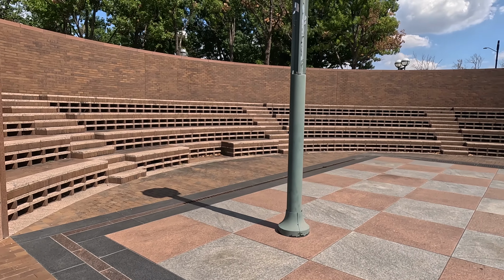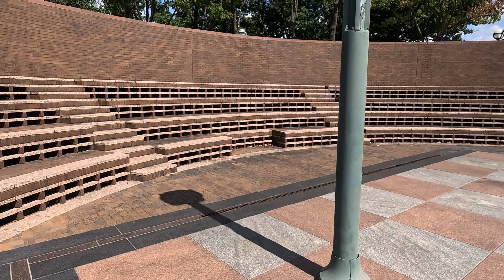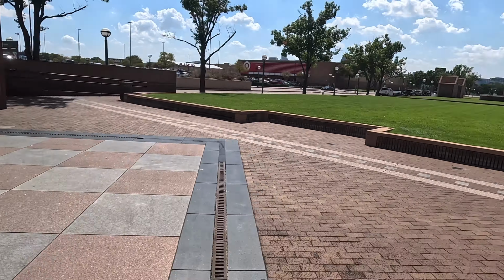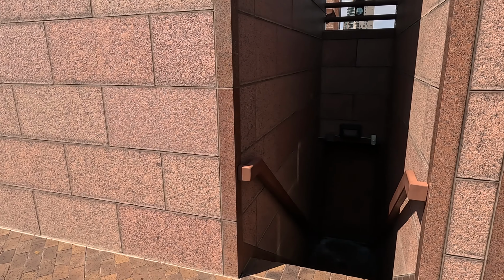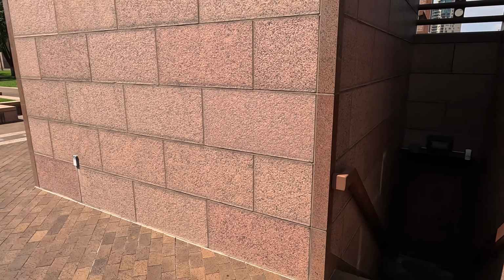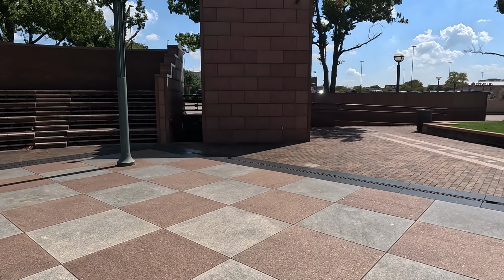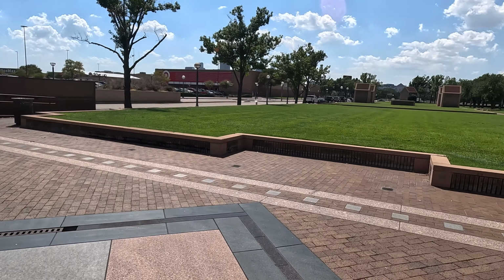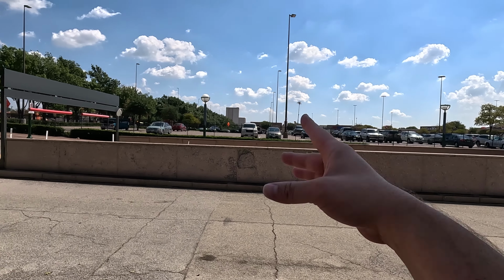It's like a little concert kind of area, plaza, big grassy areas. Never seen this used for anything. You got stairs that go down to a door that's locked. Imagine that's the same on this side. Don't know where those go. Much beyond this, I wouldn't really call walkable.